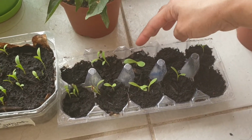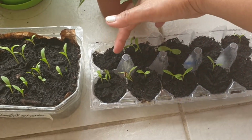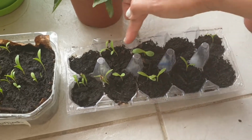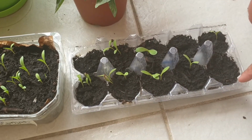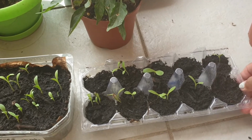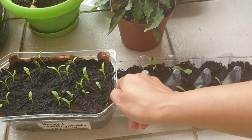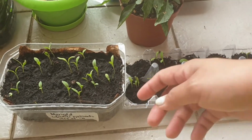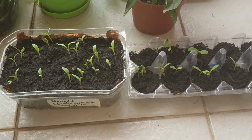So some seeds actually never sprout. Yeah, I put two each in some slots here, but here I didn't see anything, and here as well, and here. Okay, so this is the marigold. I'm waiting for it to grow more so I can transplant it into individual pots.